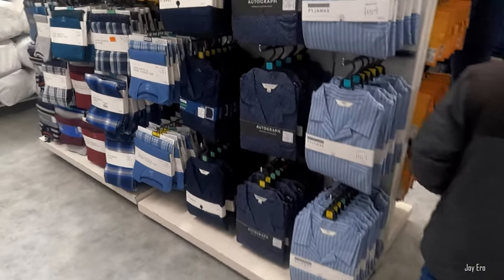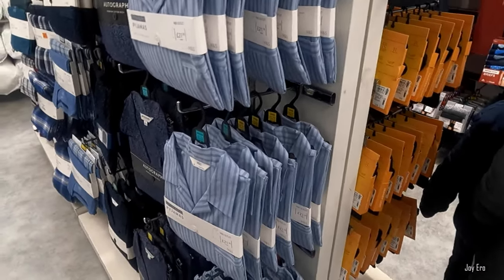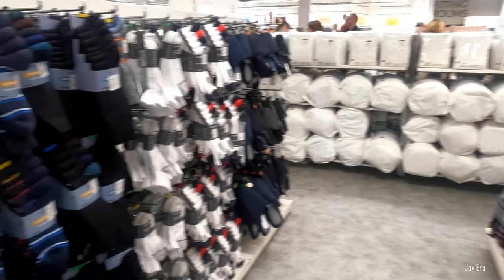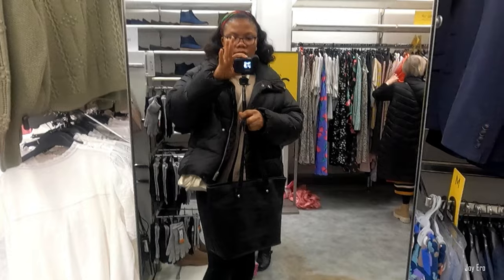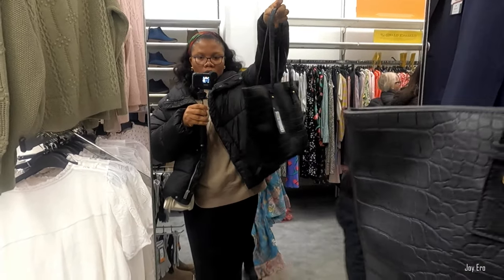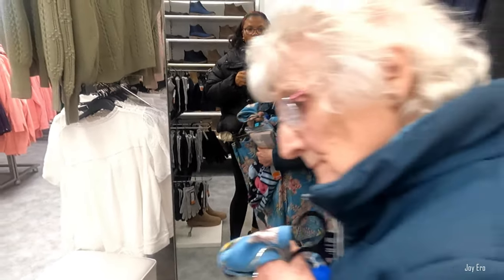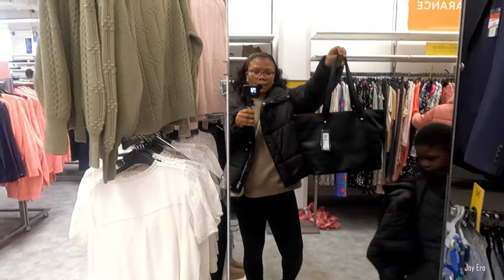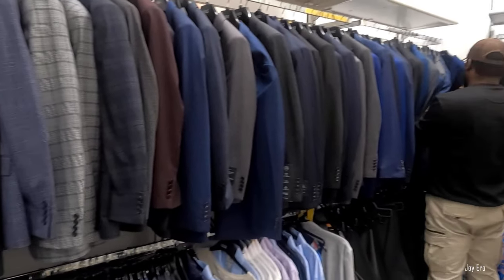So this is us entering, and we were really a bit disappointed because we felt there would be a lot of kids clothes here, but we couldn't find a lot. What they have is for little children, but for my kids' age, what I was seeing was not even something that I actually wanted. So we went to check other sections, and I saw this bag. I'm actually looking for a bag like this, but this bag did not do it for me, to be honest. It's not my vibe. So hubby found the opportunity to search for suits.